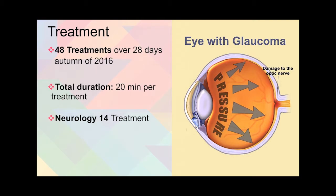So the treatments done were 48 treatments with coMra therapy over a 28-day period in the autumn of 2016. Each treatment was approximately 20 minutes, and a treatment done was Neurology 14 treatment. Now, for anyone who wants to know more about this treatment, please contact us.